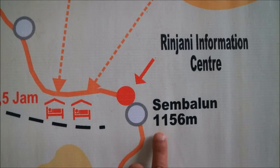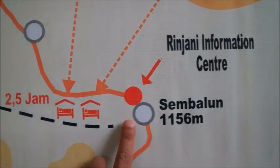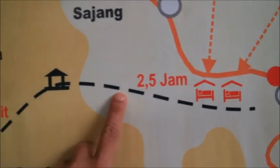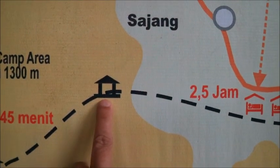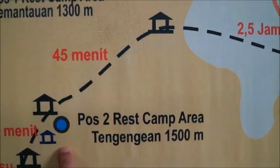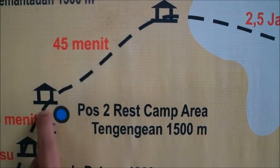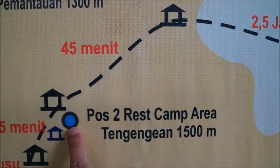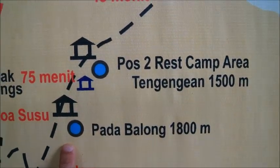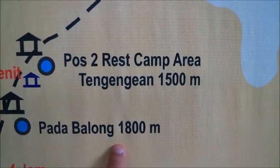Alright, we shall start off from Sembalun, which is situated at an altitude of 1,156 meters. From base camp, we're going to take the hike all the way following this dotted line, about 2.5 hours to the first post, and after that another 45 minutes to the second post, which is situated roughly at an altitude of 1,500 meters. This is a possible campsite, and most probably it's going to be our lunch stop. Then we proceed to post number 3, which is at an altitude of about 1,800 meters.